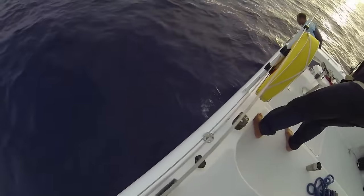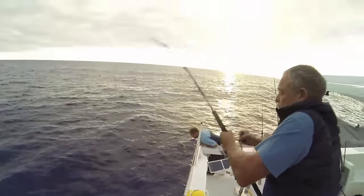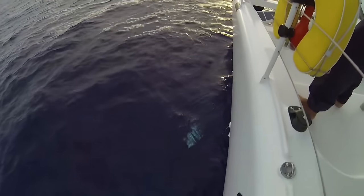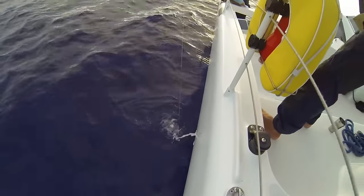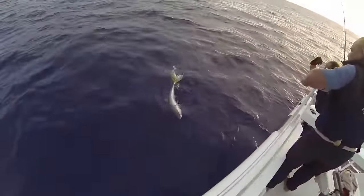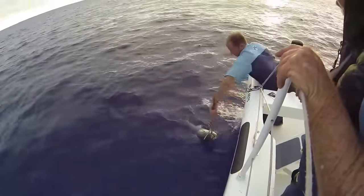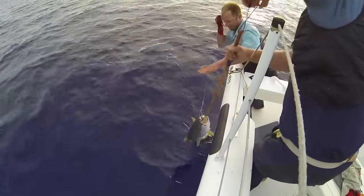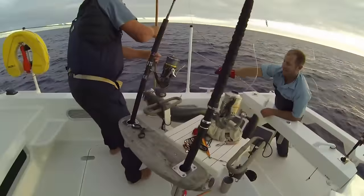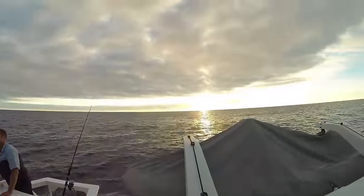Here she comes. Still giving gears. There we go. Oh, nice fish. Yeah, nice yellowtail. Oh, bass. That is a goon. That is a goon. Jono's got his big one. Chaos. That's how it's been going the whole day.